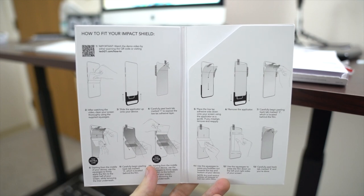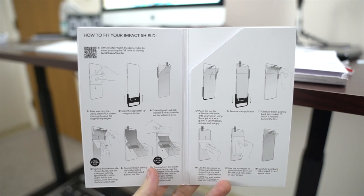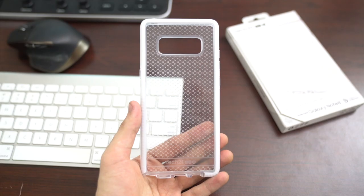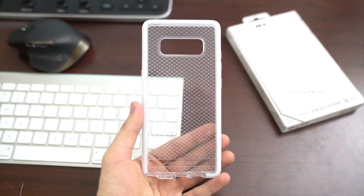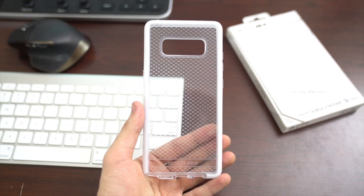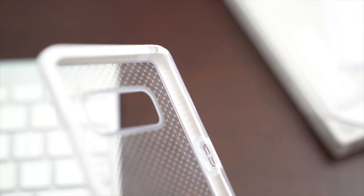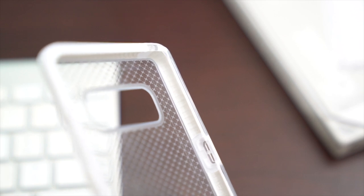It's easy enough to apply to a clean screen, and the bullet shield material should help protect against drops and other forms of impact. The Evo Check is a slim, rubberized case made up of three separate layers designed for drop protection. The ribbed inner lining, what Tech21 calls flex shock, absorbs force from a hard fall, while the skeletal frame deflects it away from the phone.